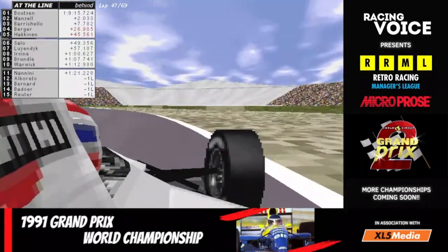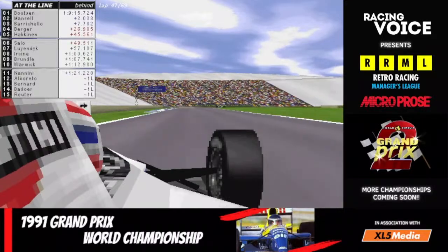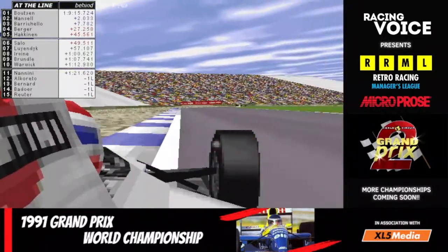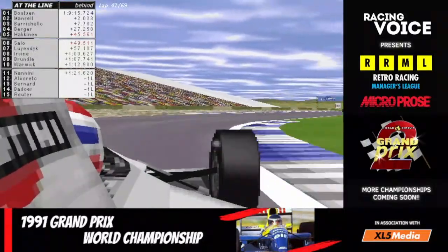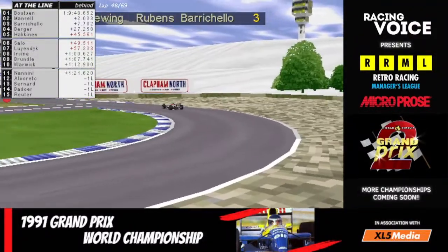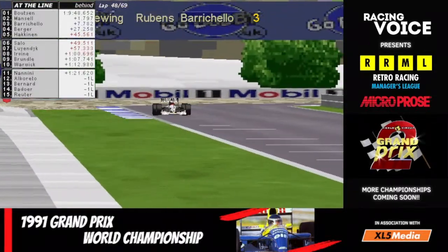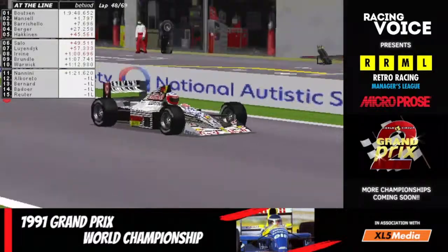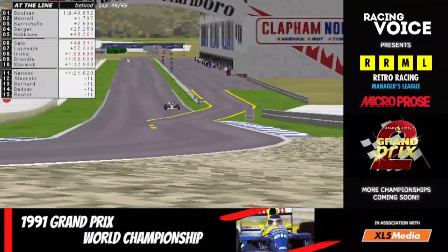Eric Bernard trying to get the Lamborghini into the points. Only 3 places away from that. Only Nannini in the McLaren and Alboreto in the Lotus stands between them and a particular battle then once again in the points. And there's Barrichello in the Tyrrell. 7 seconds back. The gap between Mansell and Boutsen is under 2 seconds now.